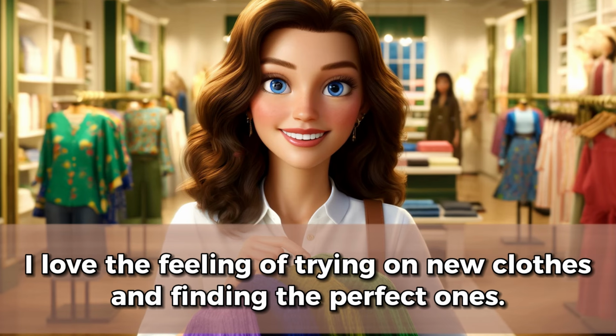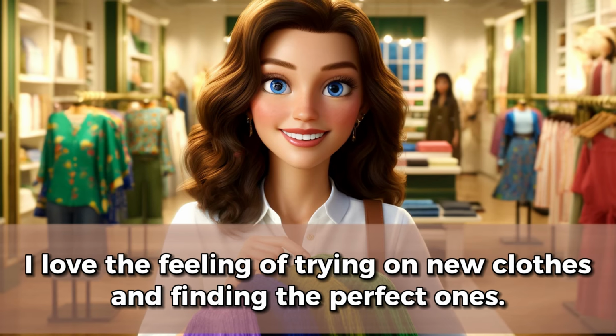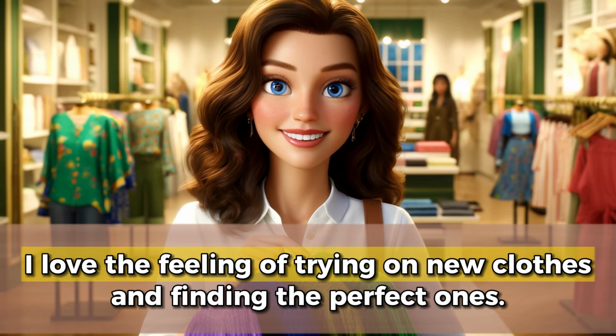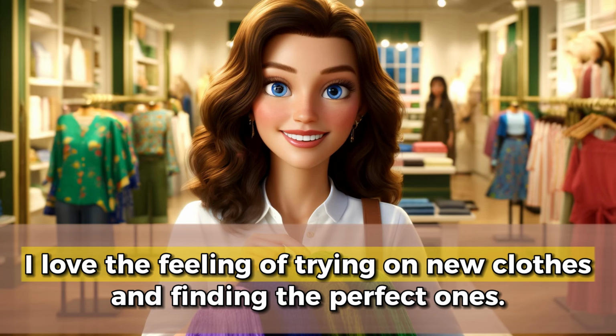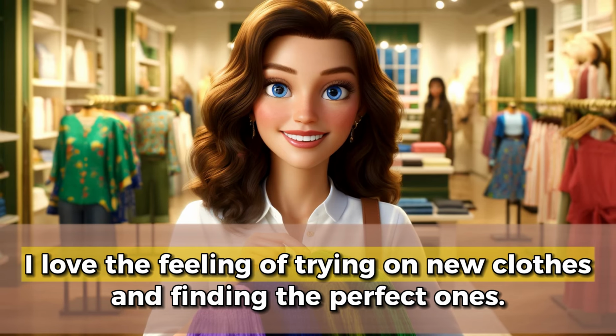I love the feeling of trying on new clothes and finding the perfect ones. I love the feeling of trying on new clothes.